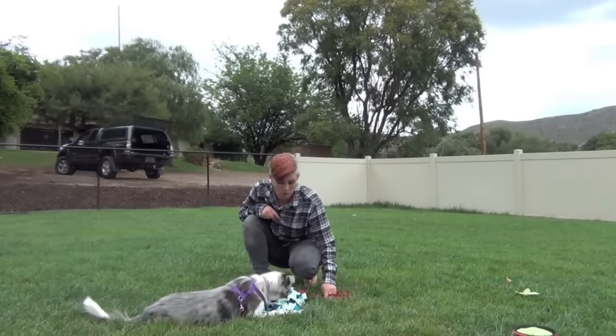Once you've played the game where you put the treat up towards your dog's nose and he drops the frisbee or the toy reliably, then you can start to add your cue. So you're just going to say your cue, drop, and then put the treat to your dog's nose. Ready? Get it! It might take a couple of training sessions to get to the next step.